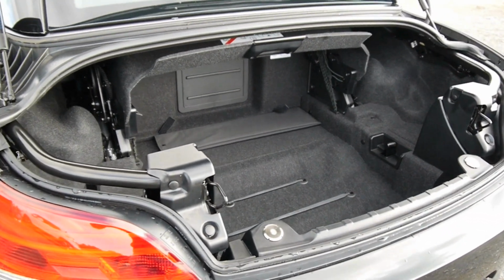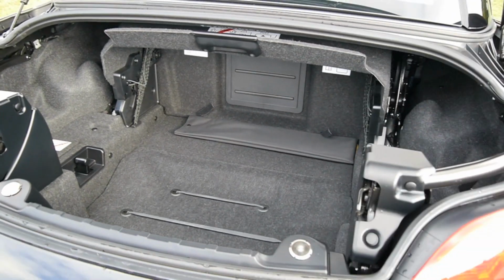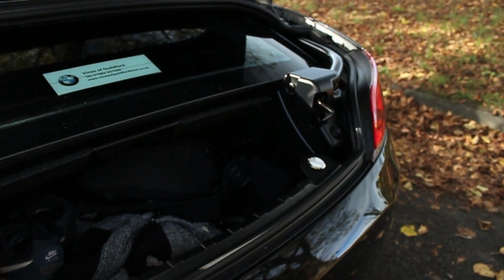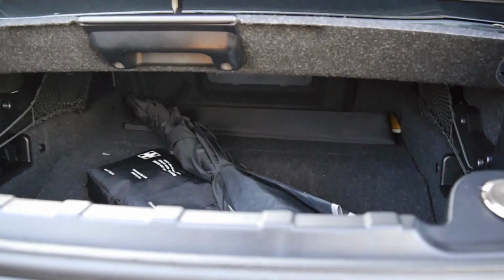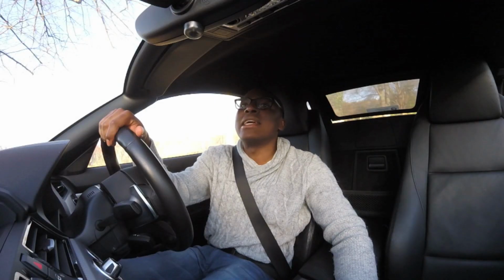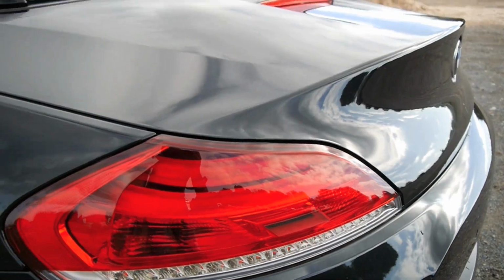With the roof up, you can even fit golf clubs widthways and a few bags in there. So with the roof up, great storage space. But with the roof down, you can only probably fit one soft bag in there. Boot space is not the greatest with the roof down. But to be honest, with a car like this, you're not buying it for practicality. You're not buying it to fit a lot of stuff in it. For me personally, it's fine. I don't carry a lot of stuff.